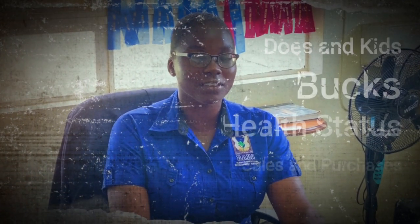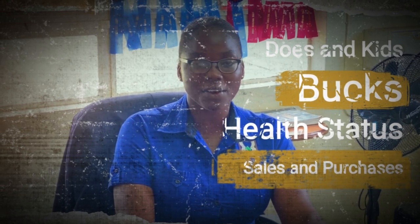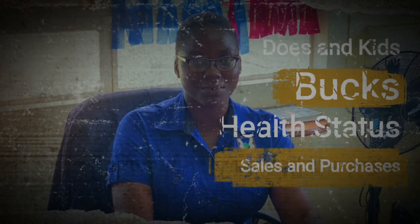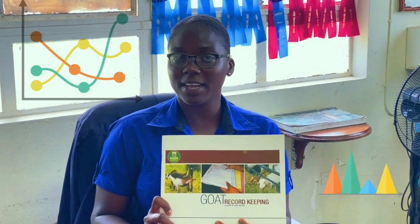To assist the farmers, RADA has developed the record keeping book, which captures information on your doe, your kids, your service book, the health status of your animals, as well as your sales and purchases. So why should we keep records? We should keep records because it allows us to track the performance of our animals, their health status, as well as aid us in making decisions on our farms.